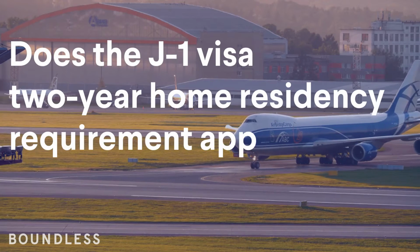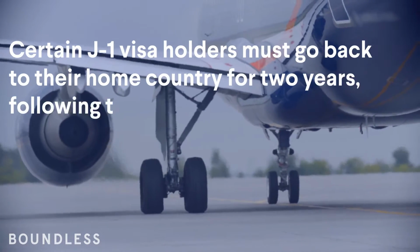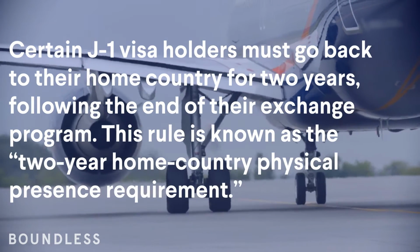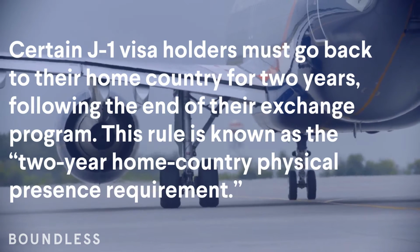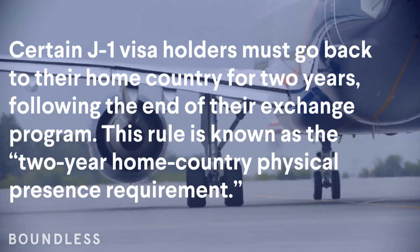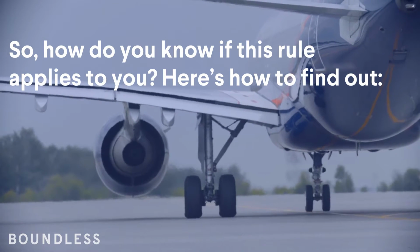Does the J-1 two-year home residency requirement apply to you? Certain J-1 visa holders must go back to their home country for 2 years following the end of their exchange program. This rule is known as the two-year home country physical presence requirement. So, how do you know if this rule applies to you? Here's how to find out.